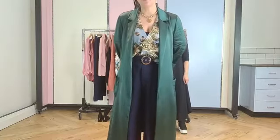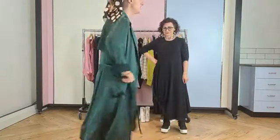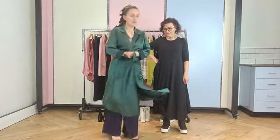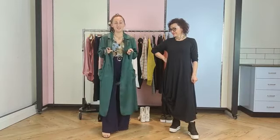Now, okay, I'm going to give everyone a lesson on ties because I feel like it's just one of those things no one knows what to do with. Number 1, no dressing gown, never ever. Hugh Hefner, right? That's a no-no. What you want to use a tie for is to nip it in at the back to give you some shape. So you can see with no tie, it's just hanging like that, right?